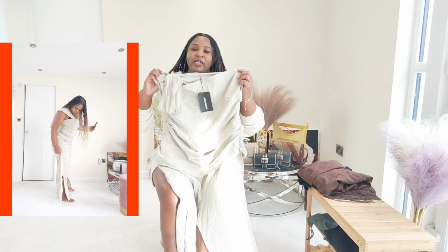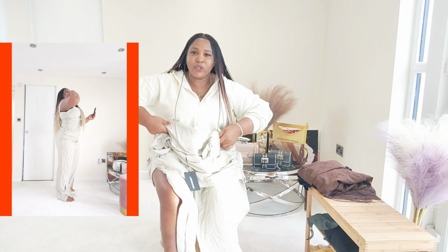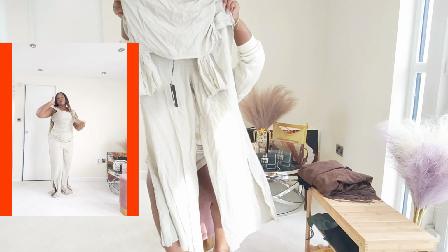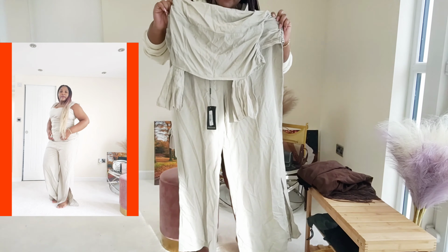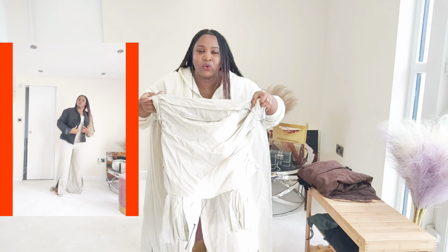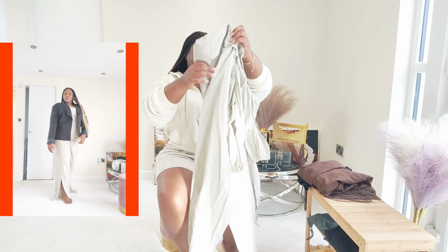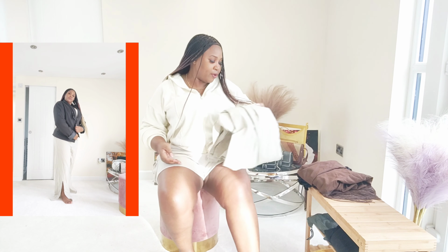The top is really nice. This is how it looks. Nice. Wide leg. And I'm sure that when you're looking at it, you'll see how gorgeous it is when I'm actually wearing it as well. So this is number three.